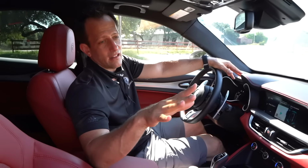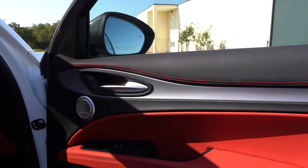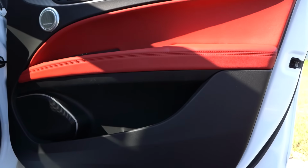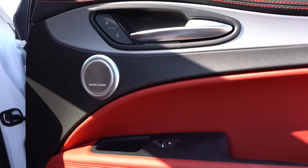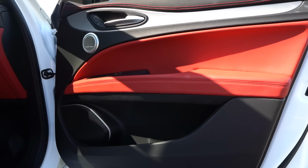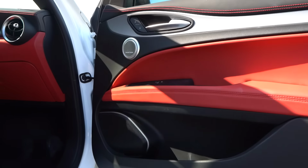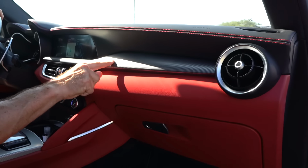To the door panels. Love the leather work. They know how to do leather work at Alfa Romeo. The red contrast stitching. I'm loving that silver trim. And the two-tone material with the optional Harman Kardon sound system is looking drop dead sexy. Door pocket size, you could easily get 10 cannolis in there and a bottle of milk to wash it all down. Now, as we go from the door panel to the dash, tasteful on the AC vents, a little bit of silver. I'm loving this trim here.